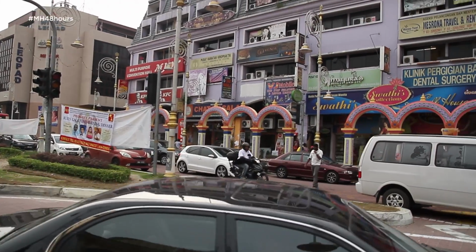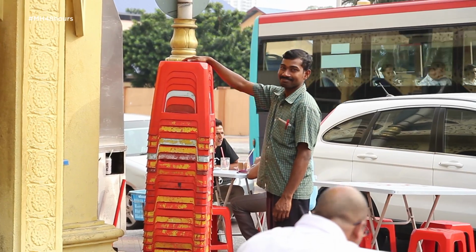Welcome to Brickfields. This is KL's own Little India, which is not far away from where the hotel was. It's probably about a 5 minute walk. And here, it's a wonderful place for shopping. You can get textiles, spices, and jewelry. And of course, this is also a wonderful place for its food. And besides northern and southern Indian food, you can also get local street fare.